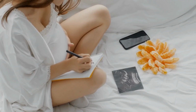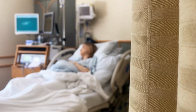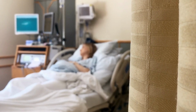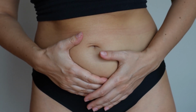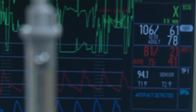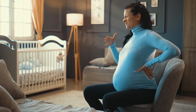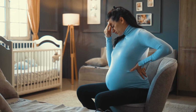Risks of a C-section. Although a C-section is a generally safe procedure, it carries risks. These include infection, blood clots, excessive blood loss, and injury to nearby organs like the bladder or bowel. There's also the possibility of complications from anesthesia. Additionally, having a C-section increases the risk of complications in future pregnancies.